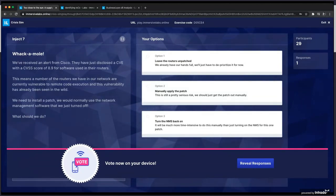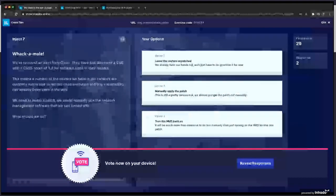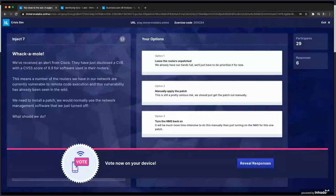Well, 8.9 is not that bad, surely. It is literally 0.1 away from the Look, I mean, come on. I think we've got to apply this patch. We can't leave them unpatched. And I certainly don't think turning this compromised NMS back on is a great idea. So let's apply this patch. Yeah, I think it's common sense. We have to do it manually, don't we? Now we know that it needs to be fixed. So let's see what the audience said. Go on, Paul. And I think, frankly, Kev's team deserve the pain of having to do the overtime.